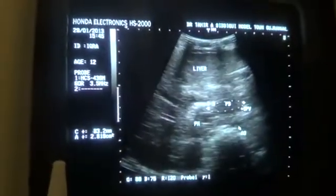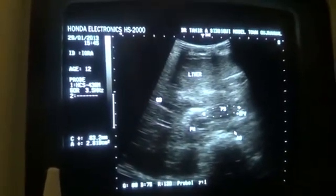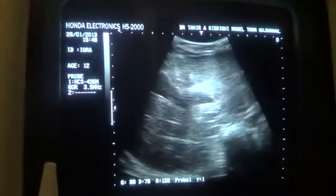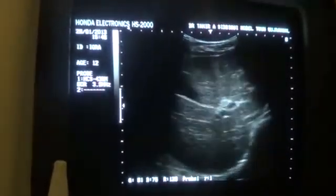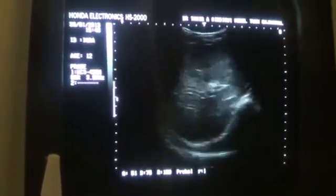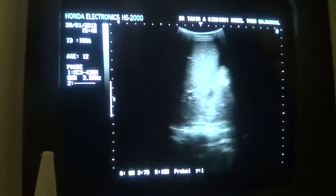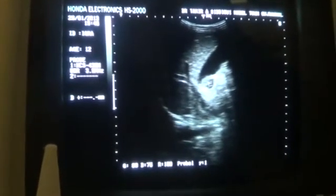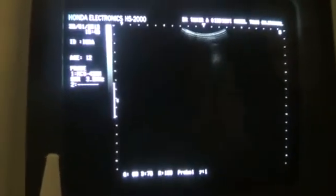This is the liver, this is the GB, so we see the gallbladder is normal. From this view, here is the diaphragm. We don't see any fluid above the diaphragm, no pleural effusion. Now here we see the gallbladder, the portal vein, the duodenum, bowel gases. Here we see the right kidney.